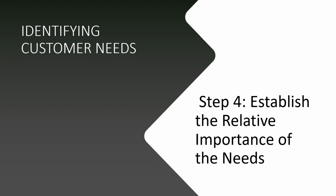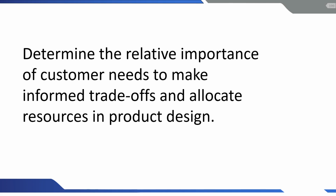The fourth step is to establish the relative importance of the needs. To figure out what our customer really needs and prioritize those needs, we need to determine the relative importance of the customer needs. So it's not just about pasting each of these needs on the wall and seeing what sticks. We usually step back and ask ourselves which of all these needs are really worth pursuing further, which among all these needs the customer values the most. This is the kind of question that we need to ask ourselves.